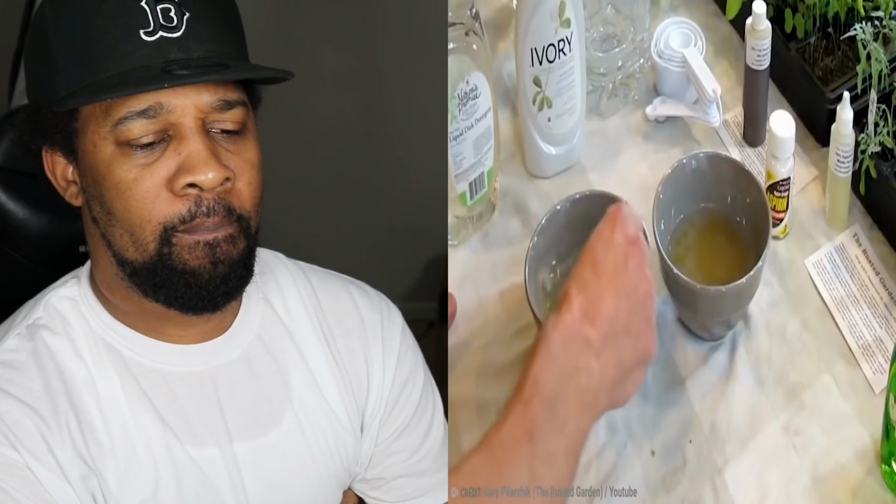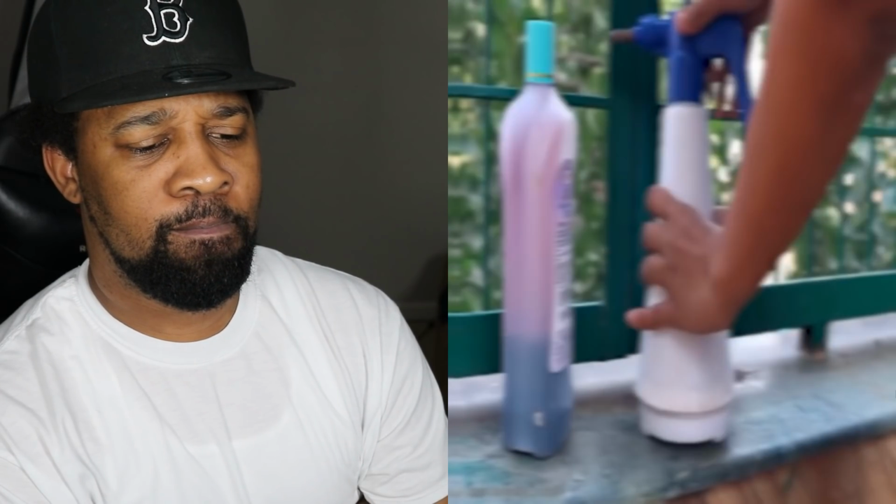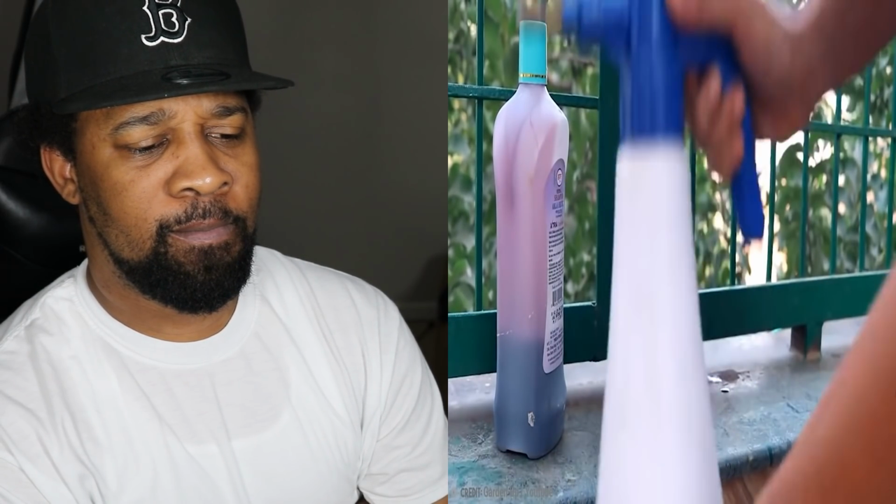Now all you have to do is mix 2 teaspoons or 10 milliliters of the magic potion you just made with a whole cup of warm water. Once it's all dissolved, you can then pour it into a spray bottle and you're good to go.